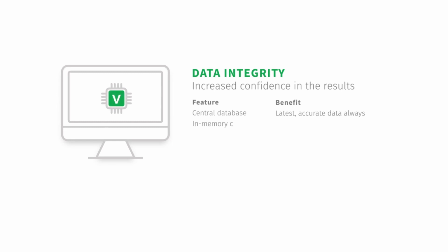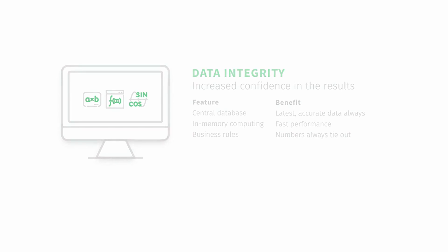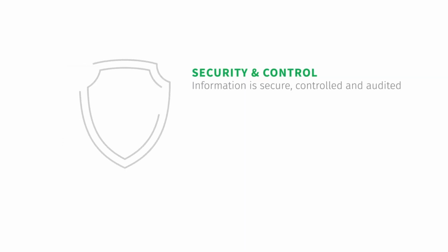Venna also features in-memory computing, fast computations, fast query, fast saving, all done over the cloud. We've also incorporated editable business rules to ensure that the integrity of the logic of your data persists within your templates. Organizational security and control are at the forefront of Venna.